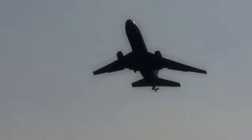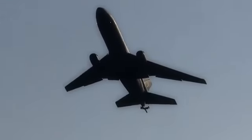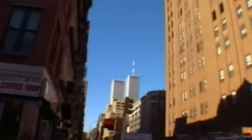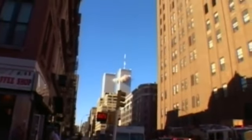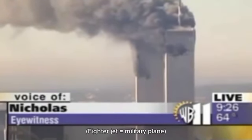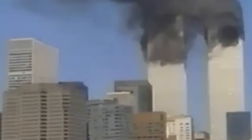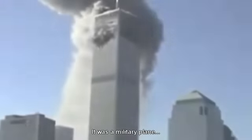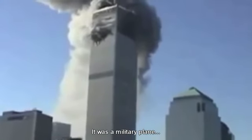When you saw the second one happen, what did it look like? It was a much smaller plane, but someone said it looked like a military plane, but I'm not sure. I don't know much about airplanes. Mark, were you close enough to be able to see any markings on the airplane? It definitely did not look like a commercial plane. I didn't see any windows on the sides. No, it was a black plane. It looked like a fighter jet. It didn't look like a commercial jet. It was a military plane. Could be a drone aircraft.